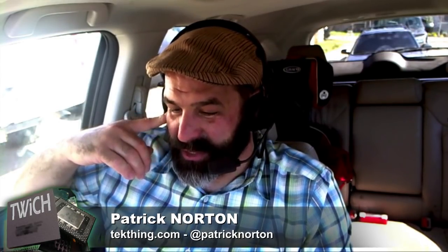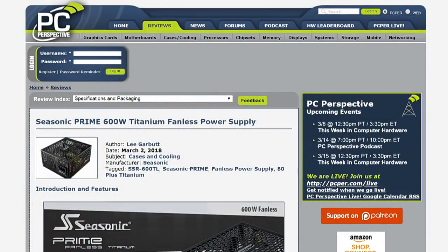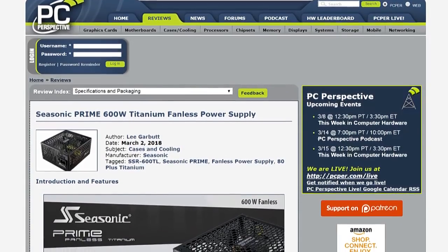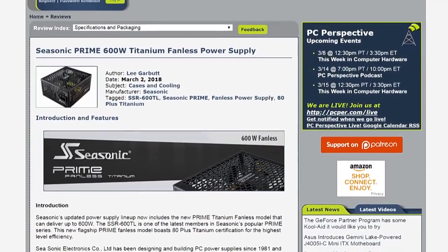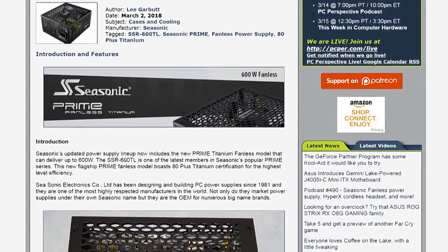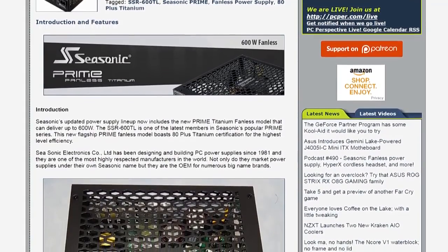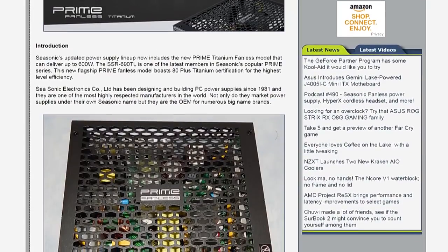Lee did a review of Seasonic's new Prime 600 watt Titanium Fanless power supply. Yeah, this is crazy. It's 600 watts. There's no fan, and that's a lot of wattage. Unless you're running multiple GPUs and a fairly hefty processor flat out, 600 watts is going to be more than enough for the vast majority of humans.